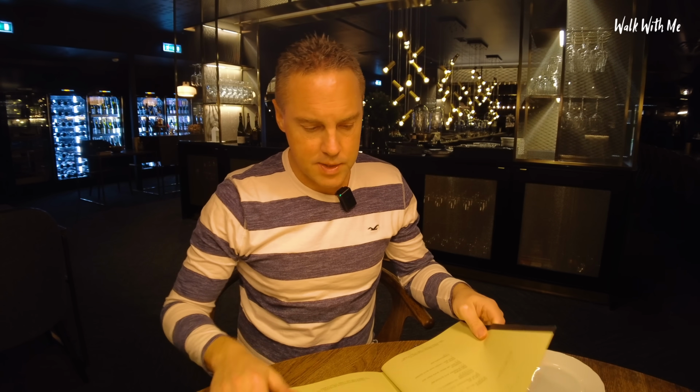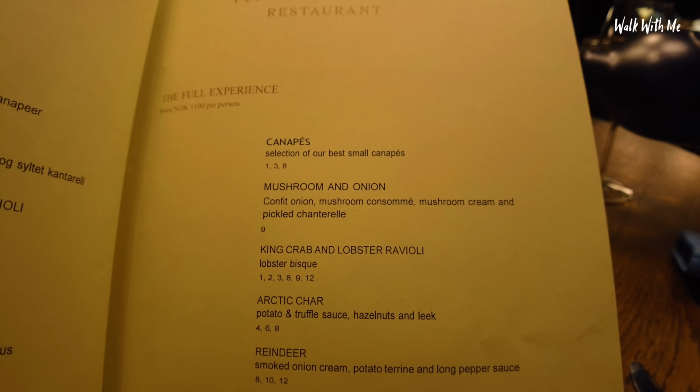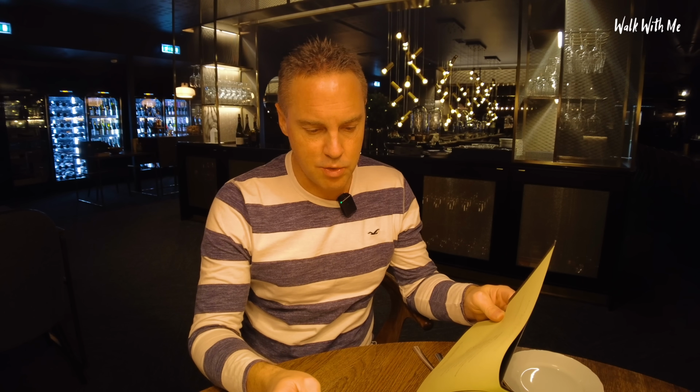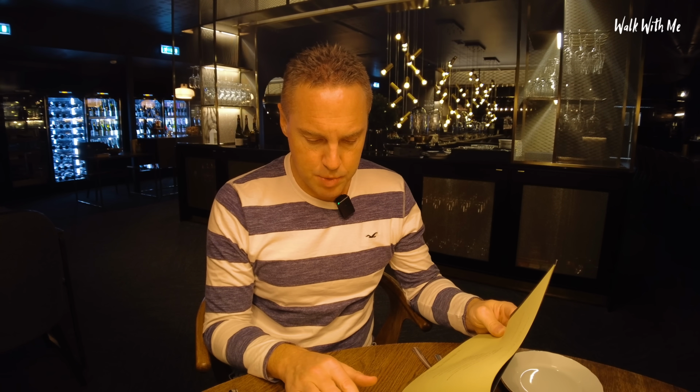Okay, so I've decided to go for the full experience, which is quite expensive, but I wanted to get the best experience that I could in this restaurant. So to start with, we get a selection of canapes, then we get mushroom and onion, then king crab and lobster ravioli. I did think about going for the king crab, but apparently it is so big with the legs, it might freak me out a little bit. The Arctic char, which is like salmon, reindeer, Norwegian Christmas, which is rice pudding, cream, mandarin sorbet and crispy rice, and then chocolates. I'll tell you the price at the end.